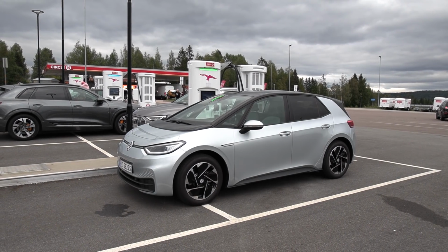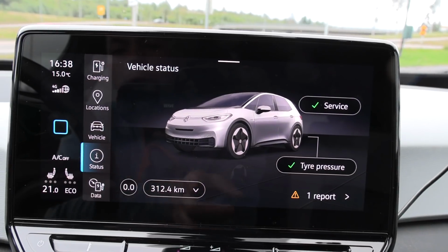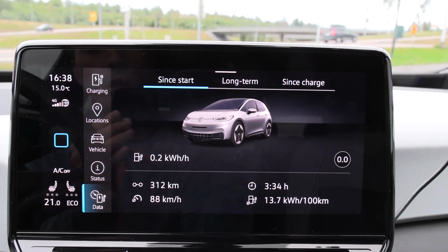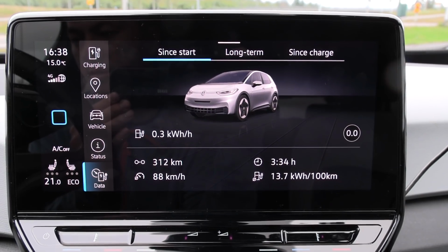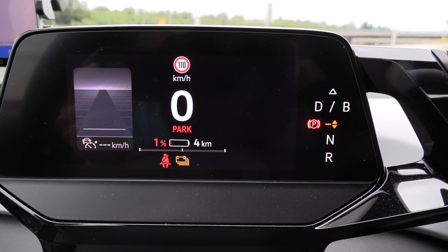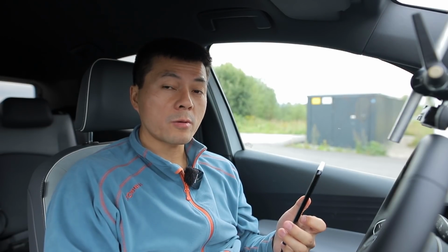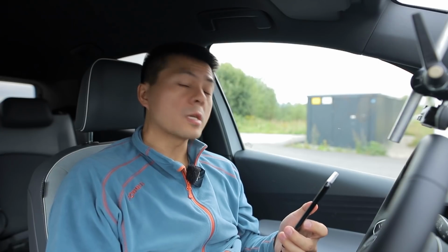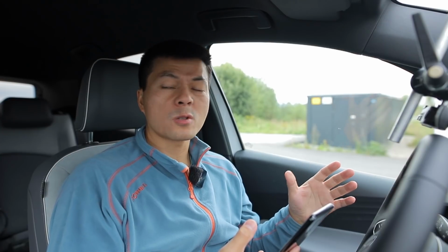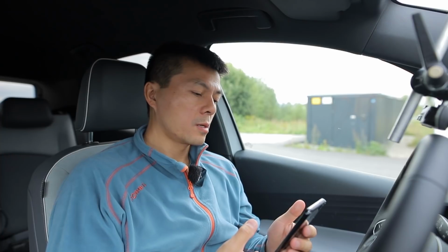We're back at the starting point. So this time, on the low speed test, we managed to drive over 312 kilometers with 1% left. And the consumption was 137, which was close to the result I had last year. So that's fine. But last year we had better weather, so if we have better weather today, the consumption should be even lower. But I found out that the weight difference between this one and the bigger battery is not that much. It might be just 30 kilos from what I heard from the live stream.